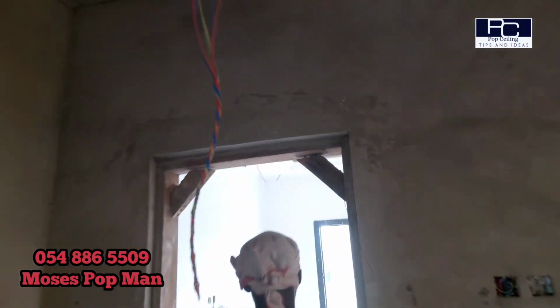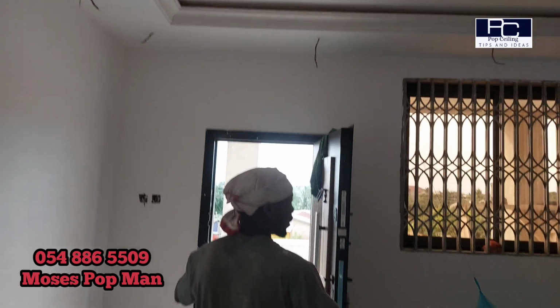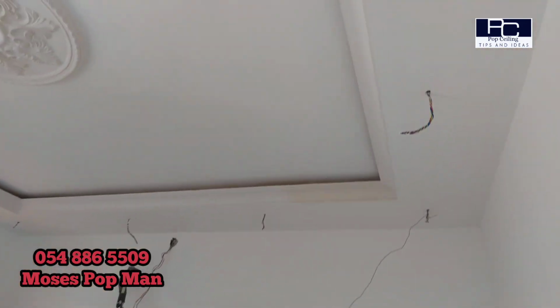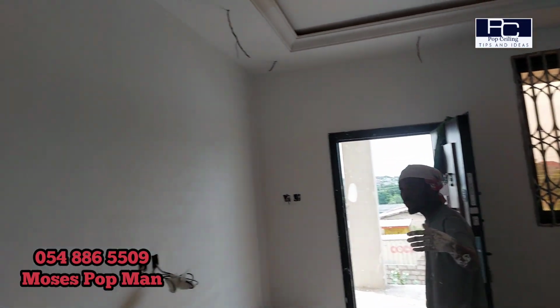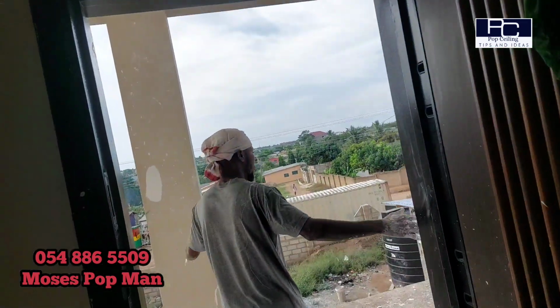And then we have, how do you call it, a hall for the master bedroom. Here, you can have your gaming side or everything that you need. I don't know what they are going to use it for, but this one is also in the master bedroom. And then from here, we are going to the balcony.